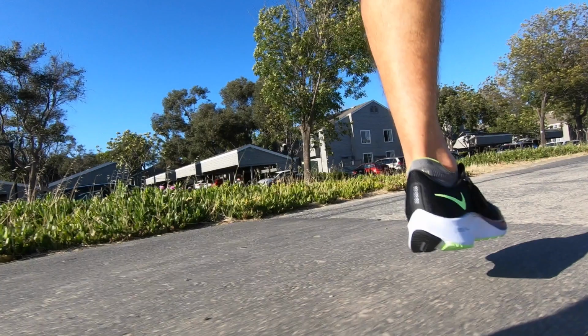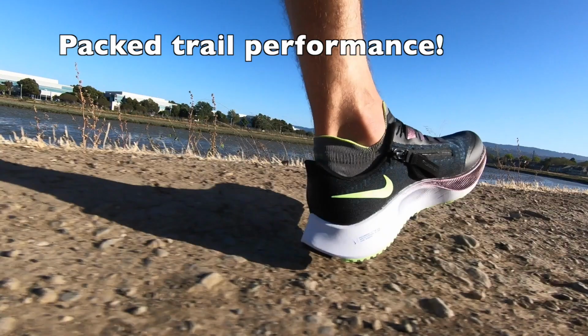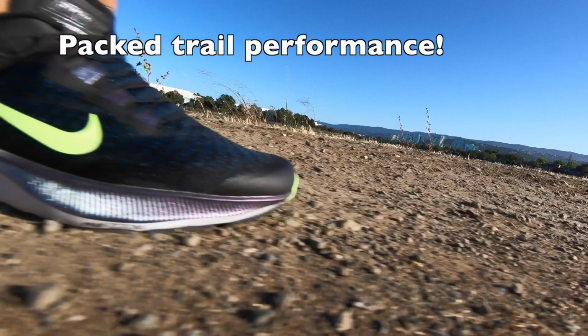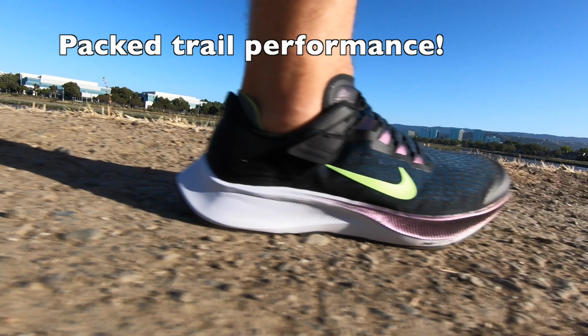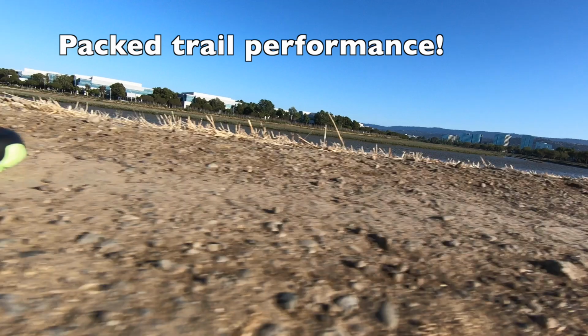And also on the trail, let's see, it has good traction. Those 2, 3, 4 millimeter ridges really help, and make a lot of difference, even on the downhill, compared to flat shoes for the road. So definitely it's a good shoe for transitioning from road to trail. And also here you don't see a lot of compression of the cushioning.